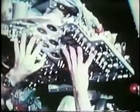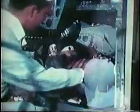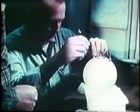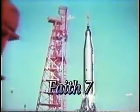The length of the mission requires Project Mercury engineers to make sweeping changes to the capsule. Over 100 modifications take place in order to accommodate the quantities of oxygen, water, food, and fuel necessary to complete the mission. 12 experiments are planned, including the release of a lighted beacon for visual tracking exercises.